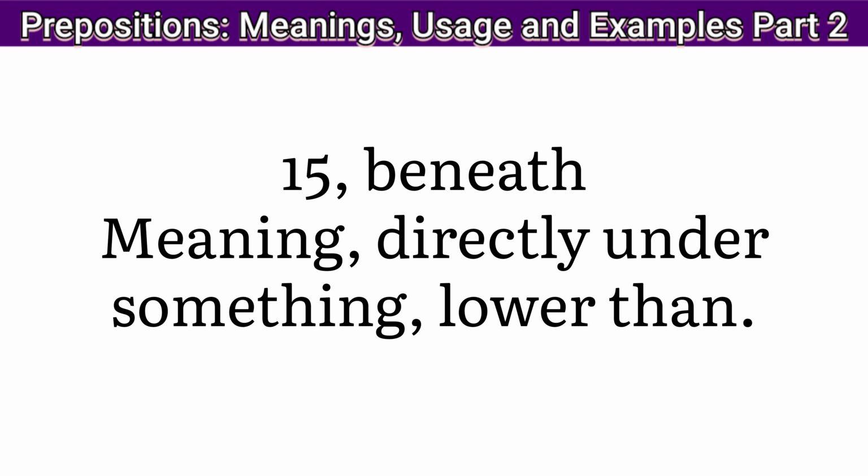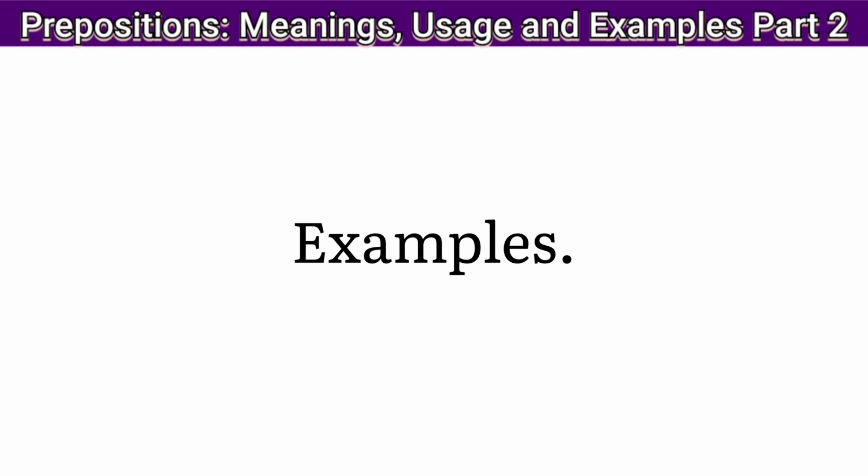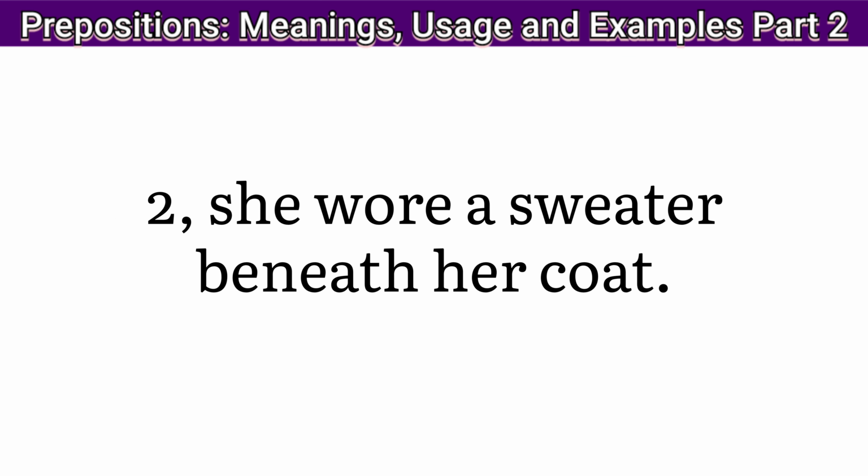15. Beneath. Meaning: directly under something, lower than. Uses: used to indicate something is directly underneath or lower in position or status. Examples. 1. The cat hid beneath the bed. 2. She wore a sweater beneath her coat.